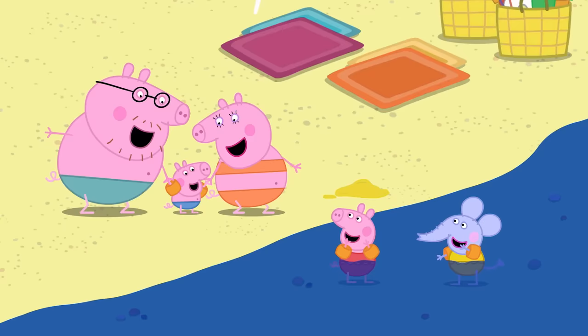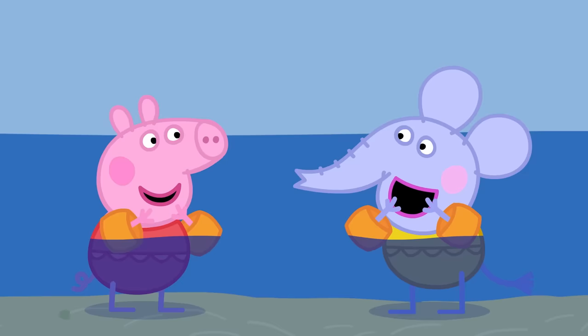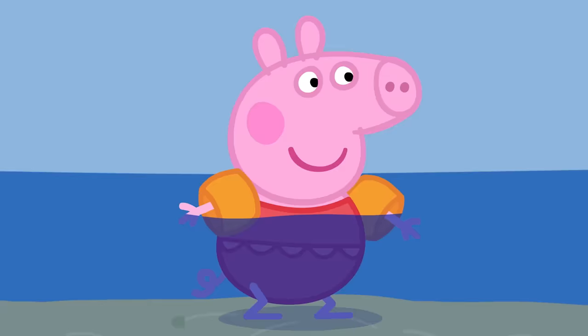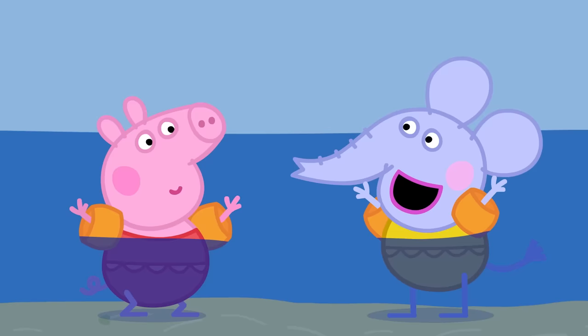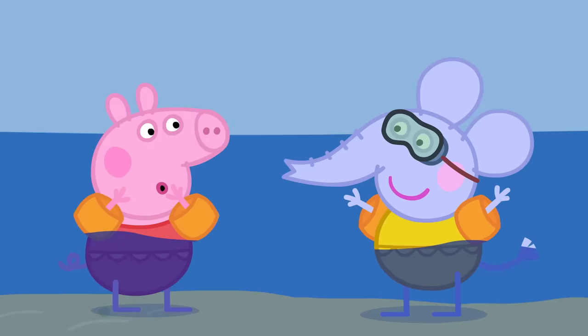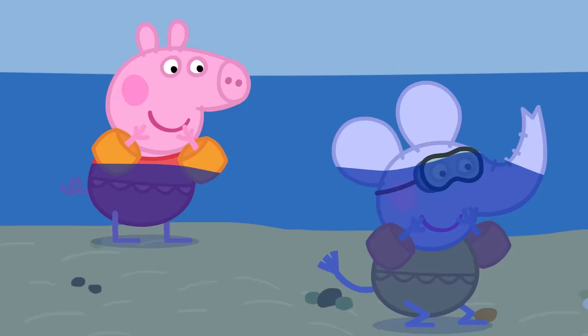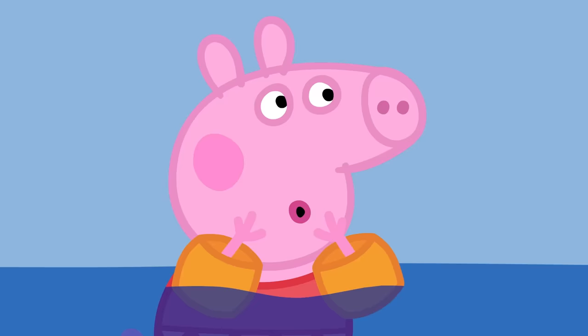Peppa and Emily Elephant are having lots of fun at the beach today. They love the water. Look, Emily, I'm a fish. Blob, blob, blob. I have an idea. There's so many fish, Peppa. How did you do that, Emily? Did you hold your breath?